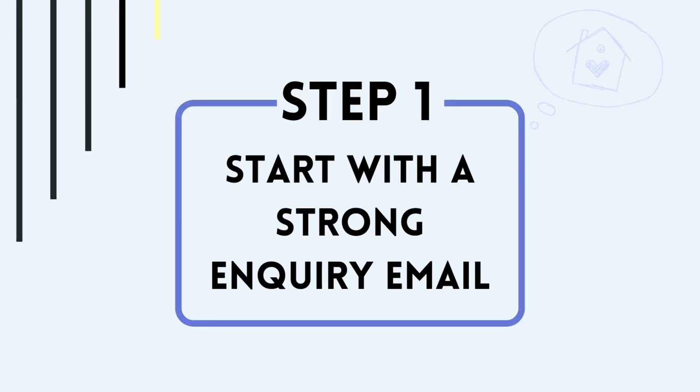How to make your rental application stand out so you get your dream place. Finding your dream home is exciting, but getting it, that's the real challenge. In today's very competitive market, your application needs to shine. Want to know the secret of making agents love you and landlords choose you? I've got you covered. Step 1.